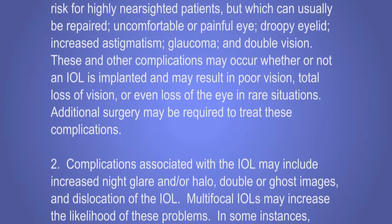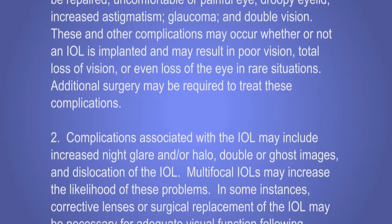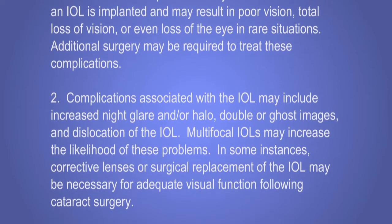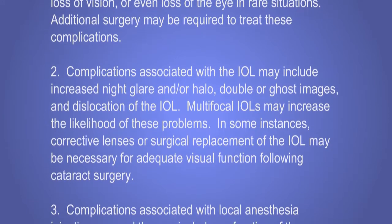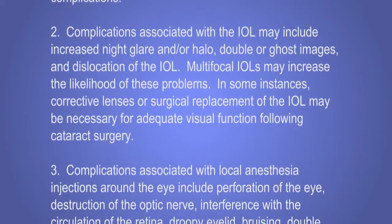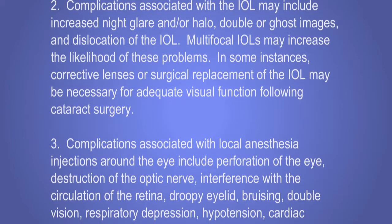These and other complications may occur whether or not an IOL is implanted and may result in poor vision, total loss of vision, or even loss of the eye in rare situations. Additional surgery may be required to treat these complications. Complications associated with the IOL may include increased night glare and/or halo, double or ghost images, and dislocation of the IOL. Multifocal IOLs may increase the likelihood of these problems.